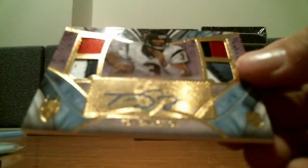3 of 5 coming up. 3 out of 5. Let's see what this is here. Tom Savage for the Texans. Tom Savage is your violet. 3 out of 5. All two color except one.